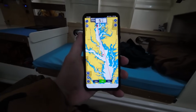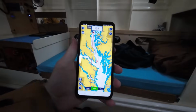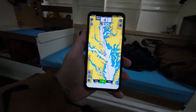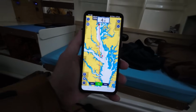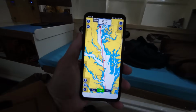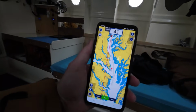Okay, so there's the chart, and there's the speed we're doing. I would say we're averaging 4.5 knots. We're holding a pretty steady course. And like I said, it's 9 o'clock right now, but at 10 o'clock the current actually turns in our favor. So we're bucking at this point probably 3/4 of a knot of current against us.